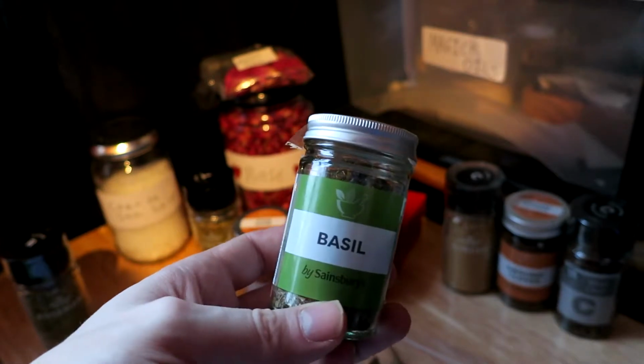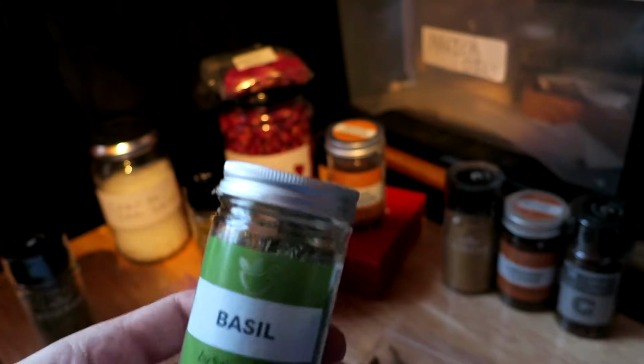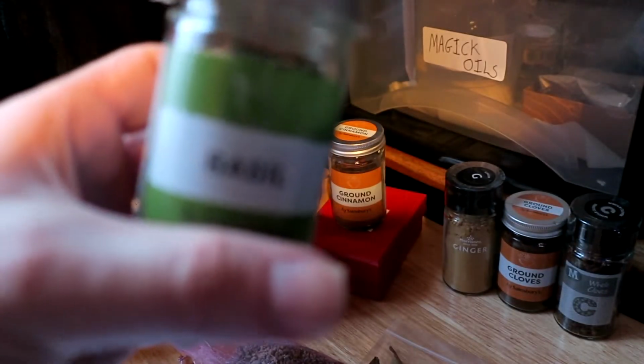It's also good for good luck. So if you want some good luck in, like, a job, add that into a good luck spell. A bit of basil, give lots of fantastic energies there. It also soothes emotions and anxiety.